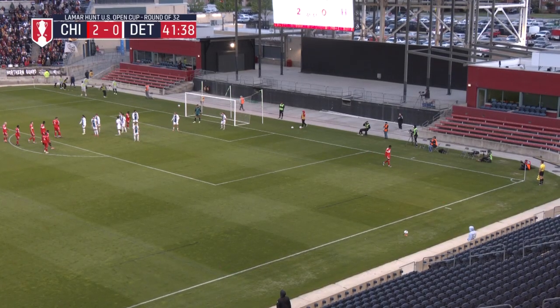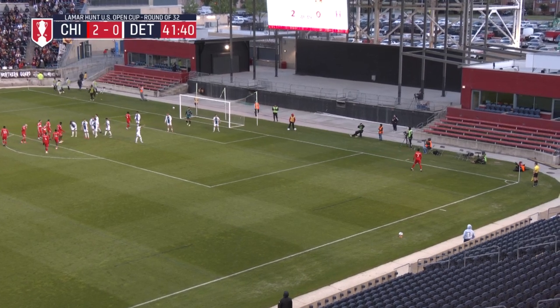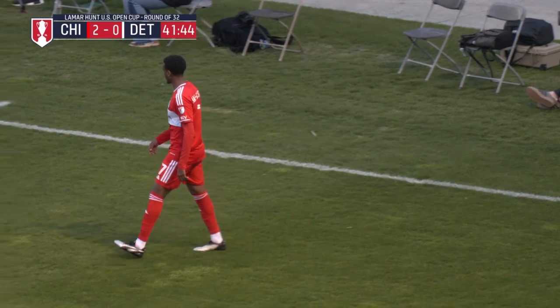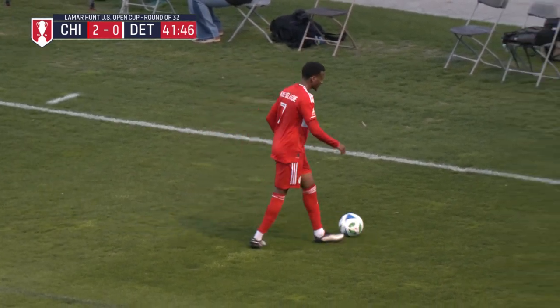Body language is crucial right now, and I'm seeing Saldana's face. He's frustrated. He's frustrated with himself. Those are balls that should be easily caught.